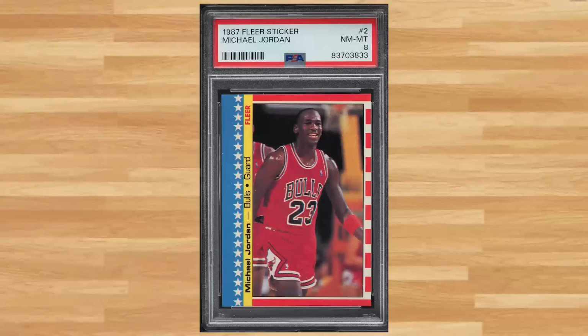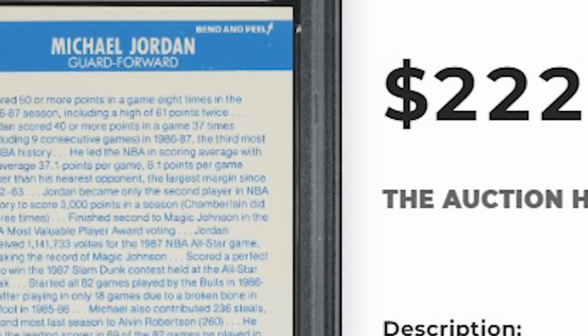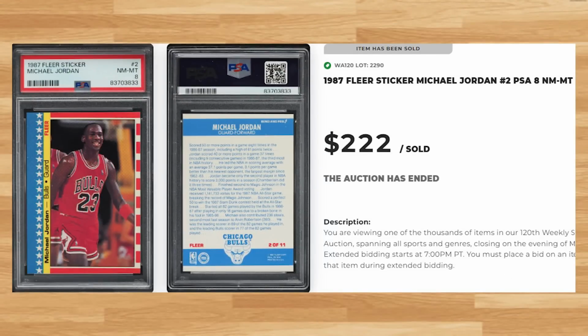Up next at number 34 is this 1987 Fleer Michael Jordan sticker, sticker number 2. This was a PSA 8, and it sold for $222.